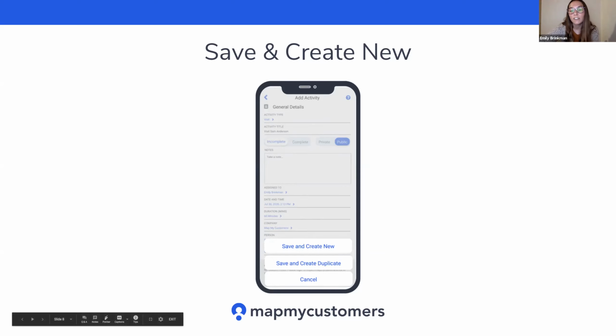And users can then save their activity the standard way or opt to save and create if they want to create another immediately after saving the first activity. And we provide options here to save and create new or save and create a duplicate activity. And this duplicate activity is identical to the one that they just created. An example of the use case here is if the user wants to quickly create a future dated activity, for example, with the same company or person, so that all information is pre-filled. This feature is entering the final stages of development, so we expect it to be live within the month.